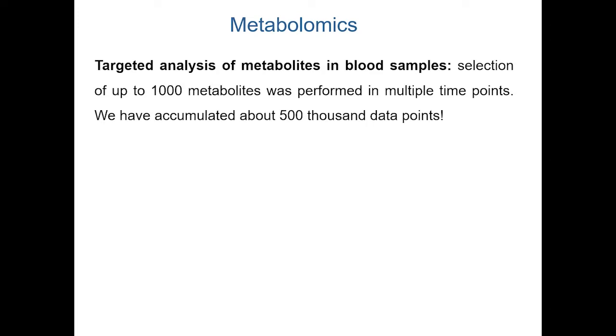Finally, our last set of analysis involves metabolomics. This is again another very huge system-wide analysis. So the idea was to analyze metabolites in blood samples. And we're doing this in collaboration with a company called Metabolon. They have a selection of about 1,000 metabolites.